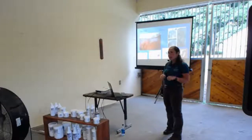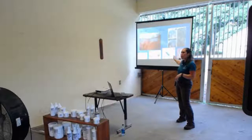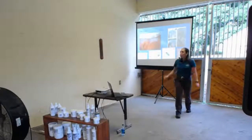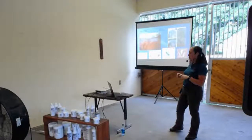One way you can tell if it's rain rot, they have what are called paintbrush lesions. It's because if you peel off these scabs, these crusts, the scabs you peel off look kind of like a paintbrush tip. So if you peel those raised hairs off and it comes off like that and then you're left with a bare patch, you've got rain rot.